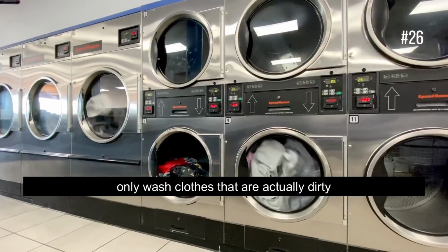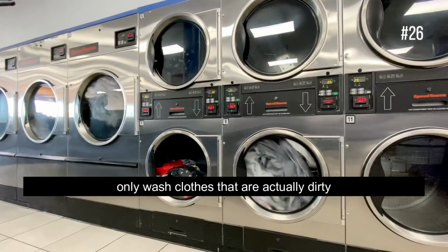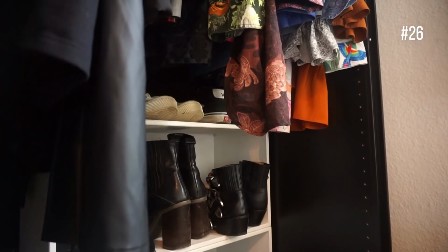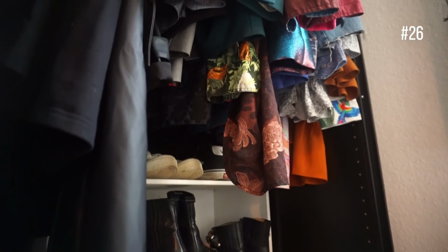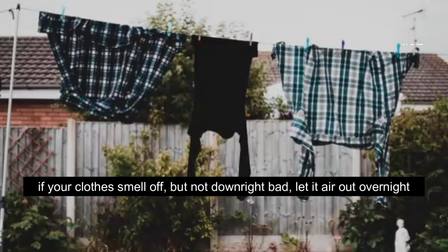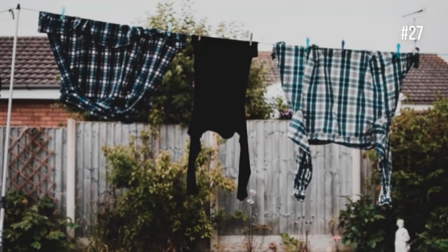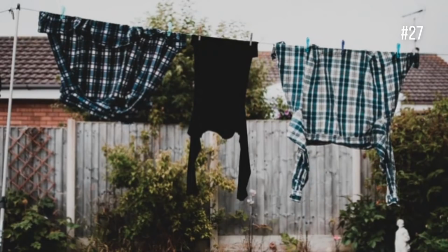Only wash clothes that are actually dirty. Many items do not need washing after just one day of wear. Feel it, smell it. If it doesn't smell downright bad, don't waste space in the washing machine on it. If your clothes smell kind of off but not downright bad, let them air out overnight or put them in the freezer. Both things can remove odors.